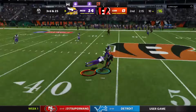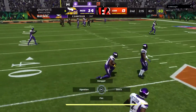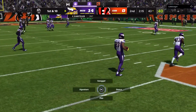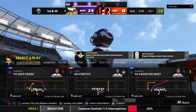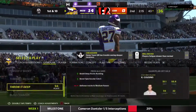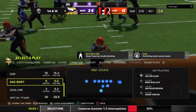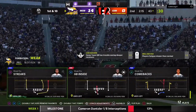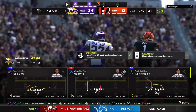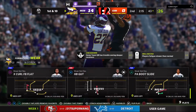And he fires one that's intercepted. It's Cameron Dantzler who picks it. And to the 43. So down inside the 45 to the 43-yard line. That's where they'll take over. And, Charles, it seems like sometimes when you fall down early, there can be a tendency there to try and get it all back in one fell swoop. And that thinking leads to an interception.